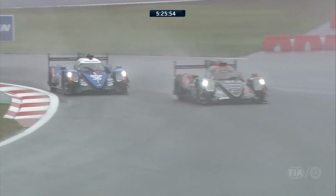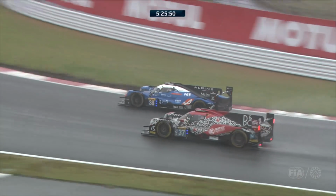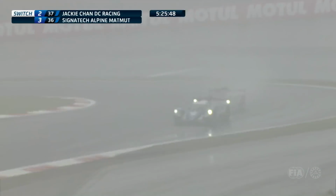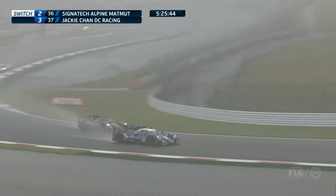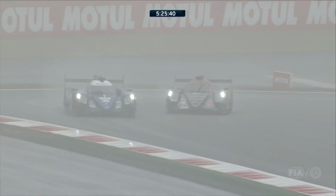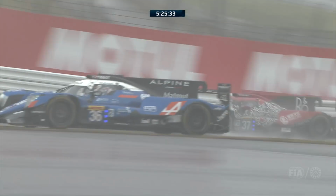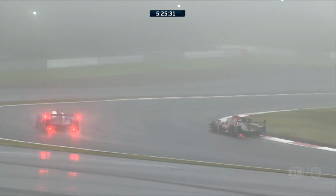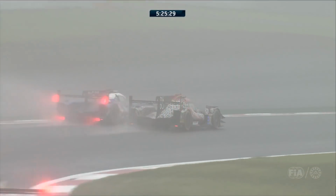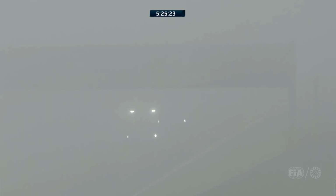37, Jackie Chan DC Racing car in second place. Here comes Lapierre in third in the blue Senior Tech Alpine, straight through on the inside. He gets by the 37 car of Alex Brundle. Now, is that a done deal? Oh no, hang on, it looks like the G-Drive battle all over again. Brundle doesn't want to give this one away. It's still really treacherously slippery, and Lapierre using the wide line. Brundle cuts across on the inside, can't find the traction. Wait, what's going to happen on the straight?